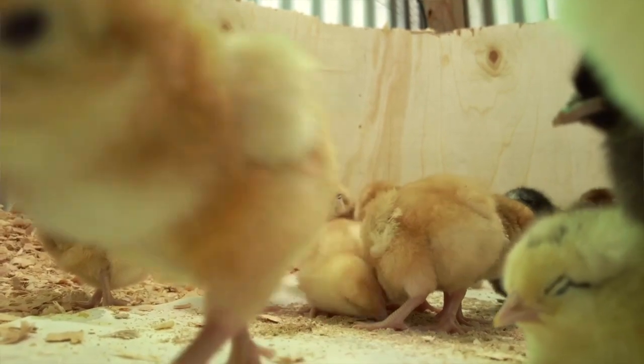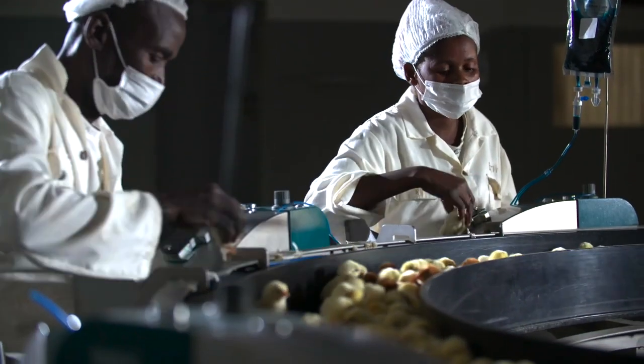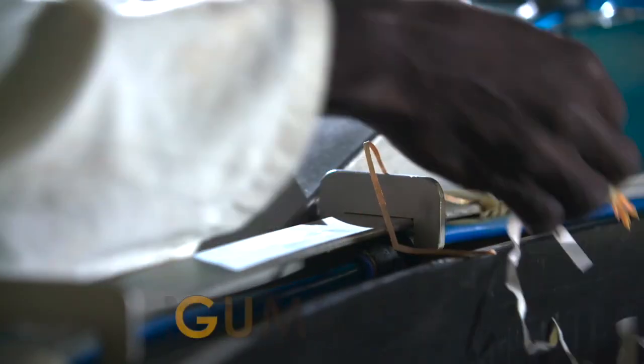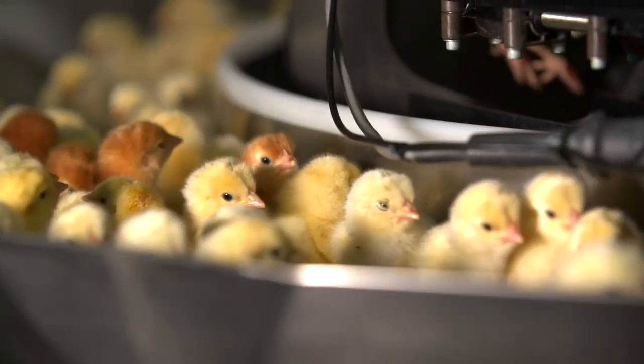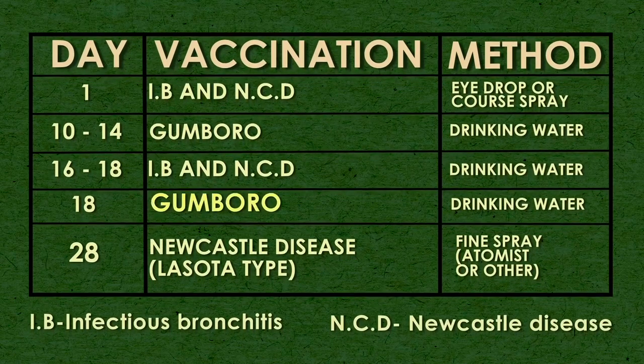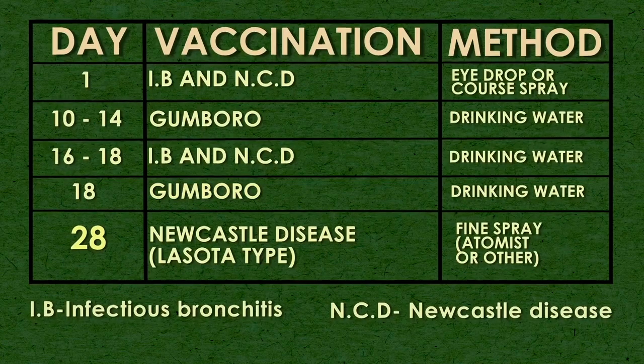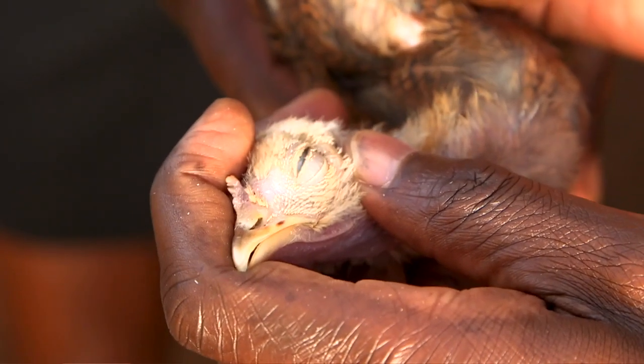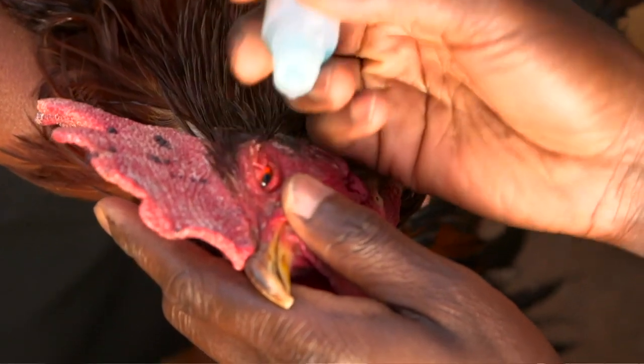What about diseases? These are pre-vaccinated chicks against Marek's, Newcastle, and Gumboro. Francis and Mary will also be given a guideline, a vaccination schedule. Such a day, you need to vaccinate A, B, C, D. What does the farmer do if they want to add more? You can reach us through our social media platform.